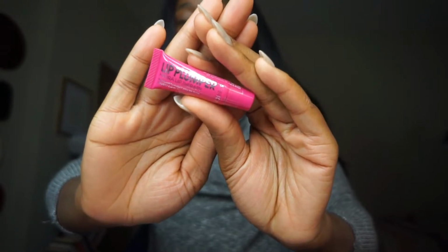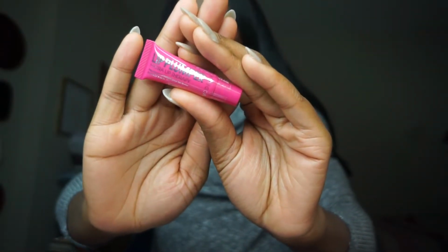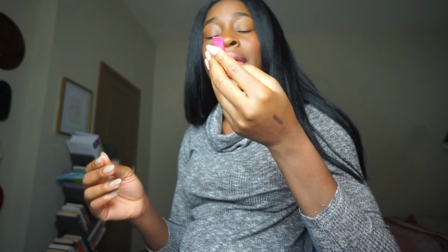Next up from Model Co, we have this lip plumper. It is a Hydra Lip Therapy. This is a trial size, and a full size of this product would retail for $25. This is supposed to be a clear plumping lip gloss.